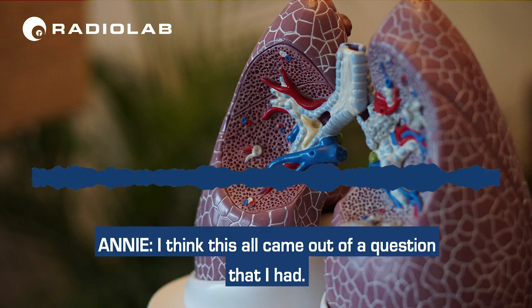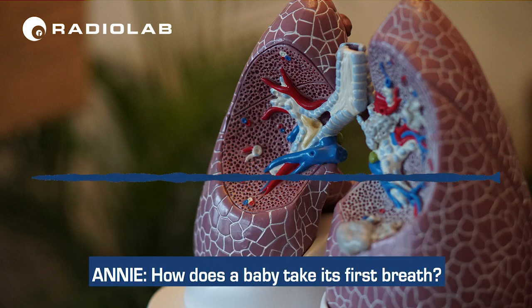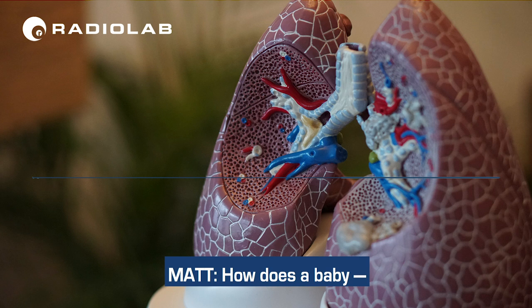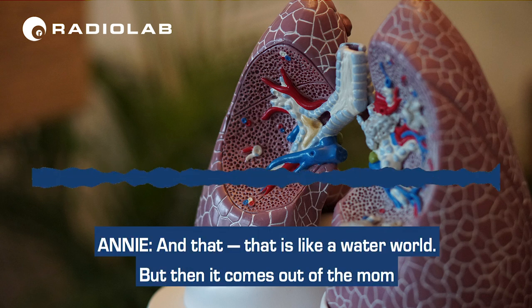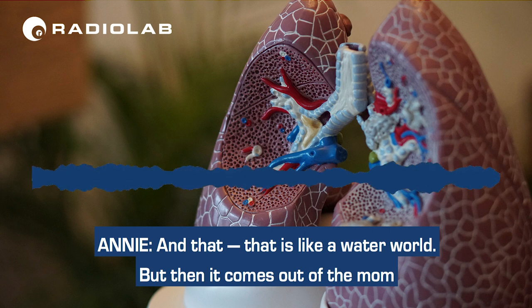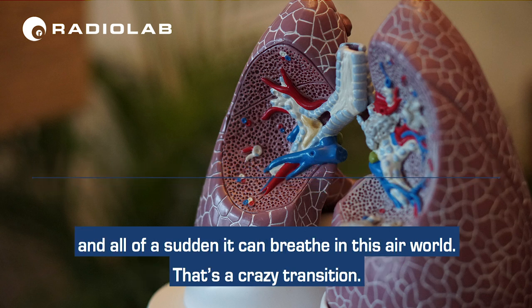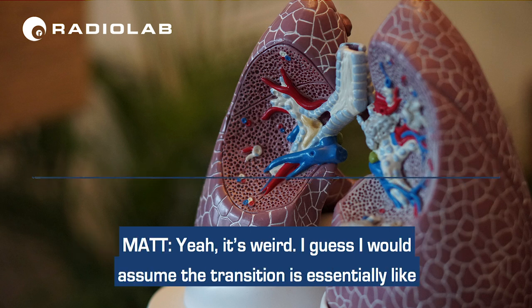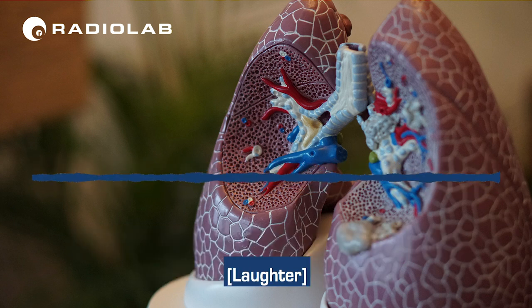I think this all came out of a question that I had. How does a baby take its first breath? A fetus is spending all this time inside the womb, right? And that is like a water world. But then it comes out of the mom, and then all of a sudden it can breathe in this air world. That's a crazy transition. I guess I would assume the transition is essentially like water world breathing, born. It's now just breathing differently.